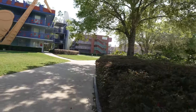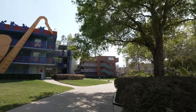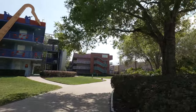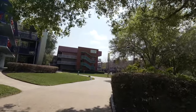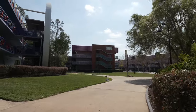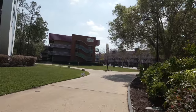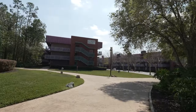Now if we move off to the left, Broadway has some really cool stuff. Stayed there one time, actually, when I was on a solo trip. But Broadway has some cool little outside entrance theming. So let me show you that as we move around here towards that section. You see the stage door.